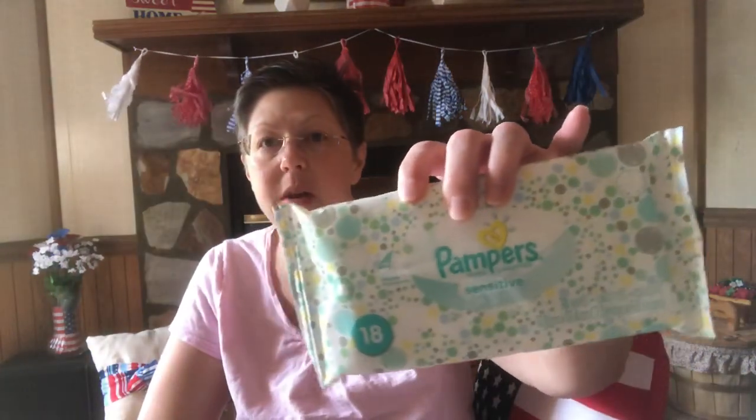I also picked up these Pampers sensitive wipes, and the reason why I got these is because at home we put a pack of baby wipes on the back of our toilet to use. When I go out of town or anything like that, I like to carry them too, but I didn't want to carry one of those big huge packs of baby wipes. Now they did have Huggies and other things at the Dollar Tree where you get a whole lot more wipes for $1. So if I was buying these for my baby or to have at home or something, I would not have gotten these.